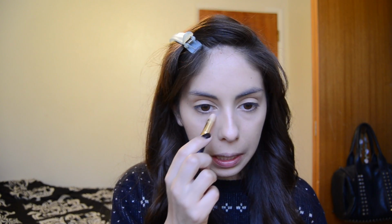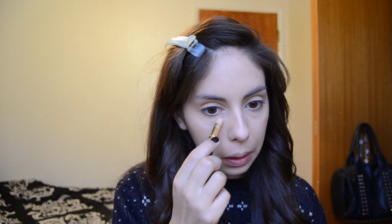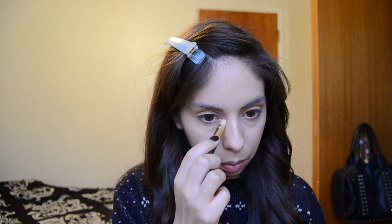So I take this and I just put it under my eye, a little bit in the inner, I don't know what you call that area. I take my ring finger and I just pat it and blend it down.